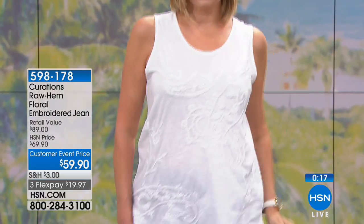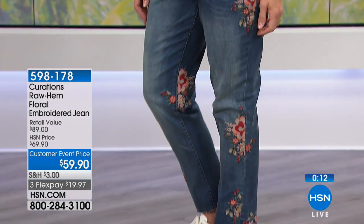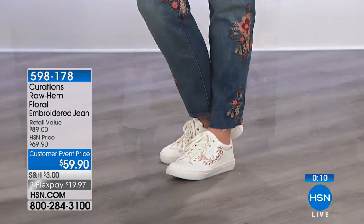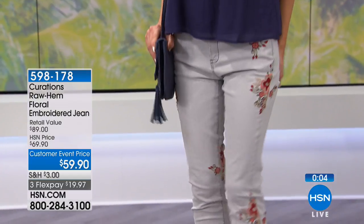The minute that you see these jeans, you say, you know what? This is what my spring and summer should be about. It should be festive, it should be expressive and fun. And this is a great way to do that in a silhouette that we love. You can never have too much denim, and I have a denim for every occasion, don't you? Like have all these different jeans that you wear for different reasons.